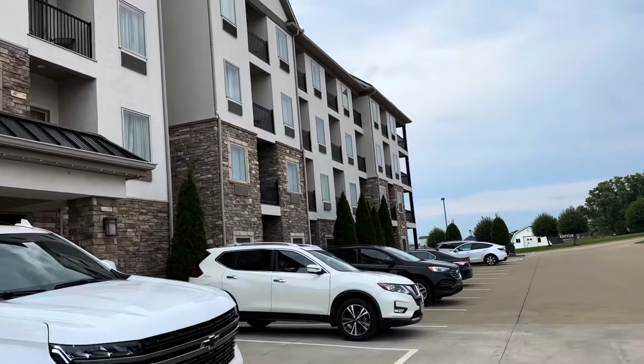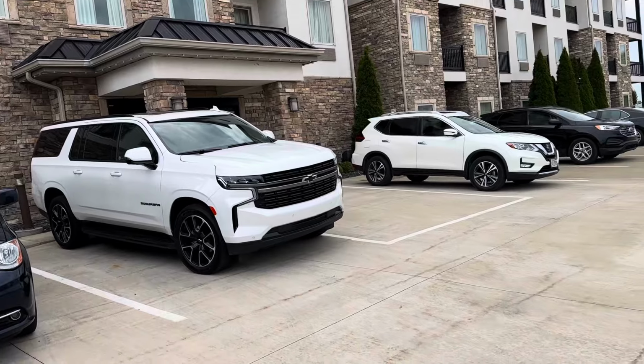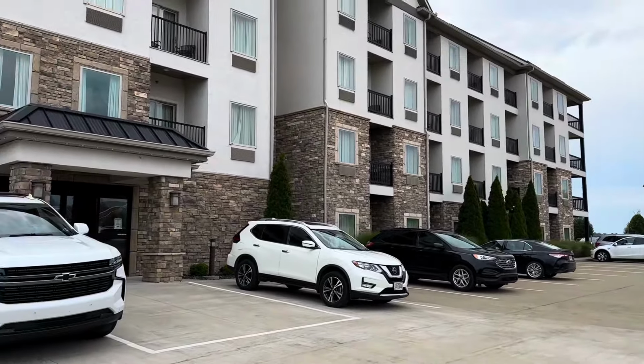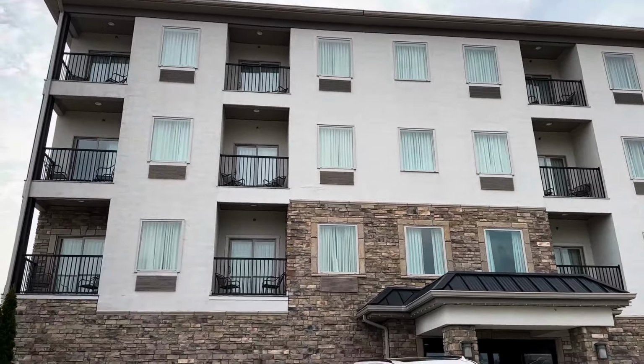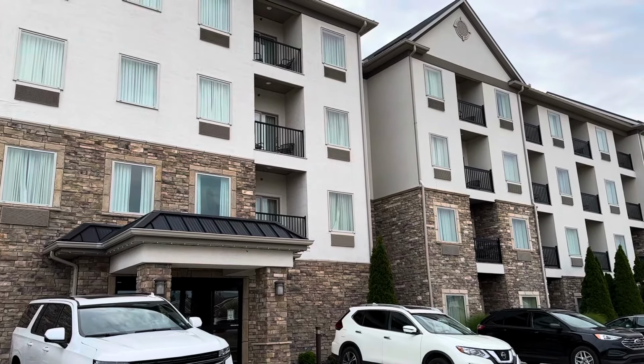And I should stand back so you can see what this looks like. This is not the main entrance. This is the side entrance. But for the most part, I'm fairly impressed.